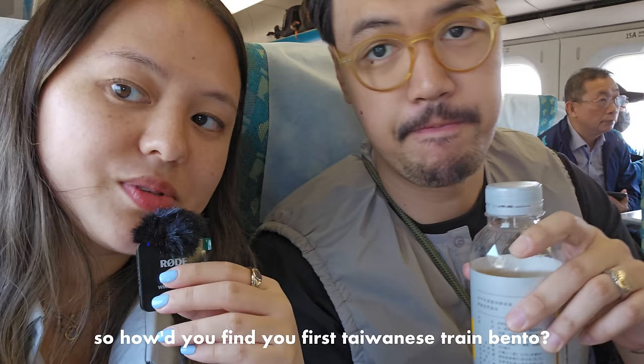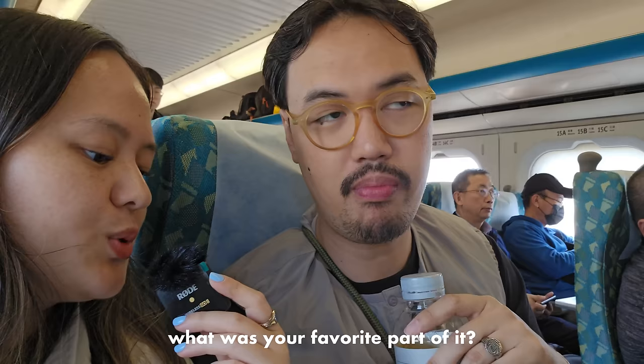So how'd you find your first Taiwanese train bento? I'd do it again. What's your favorite part of it? The price.